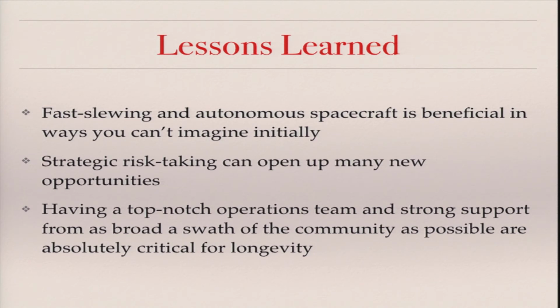When it was first proposed to have a fast slewing, in particular autonomous, spacecraft, people at NASA kind of freaked out. They were not really ready to handle something that could repoint automatically on its own. They thought it's not going to be safe. We have to do this on the ground. We have to do safety checks. The spacecraft vendor people that we talked to said there are military satellites that do this all the time. It's not like it's all that novel. And indeed, I think they were right.